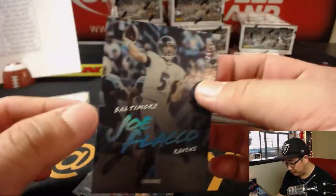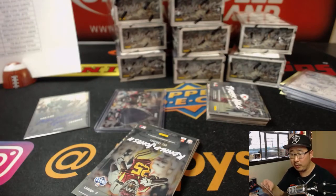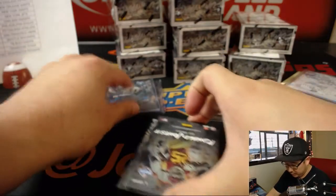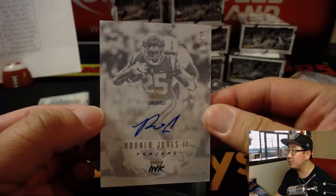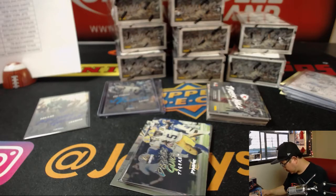There's Joe Flacco to 25. Nice, 21 out of 25. Joe Flacco for the Purple Birds. Peter Elias with the Ravens. And then we've got more Ronald Jones, a second, 35 out of 99. Another one for the Bucks. Another one for Alex Lindsay and his Buccaneers.